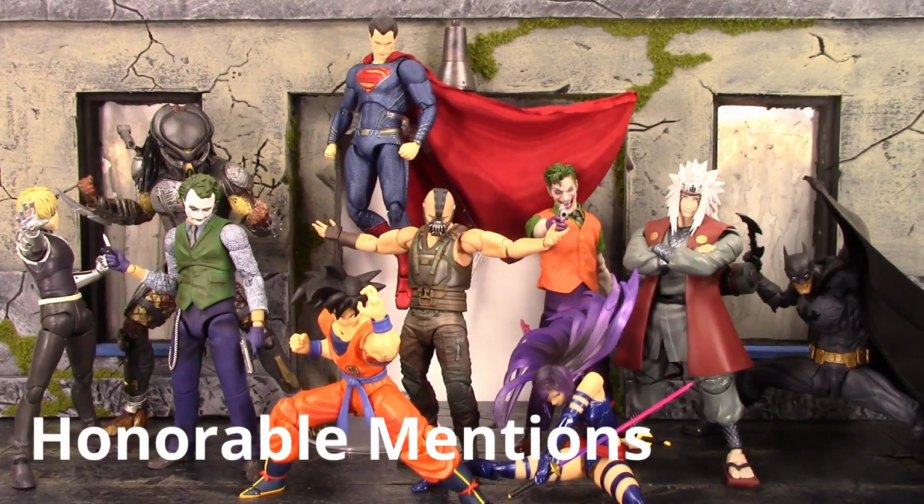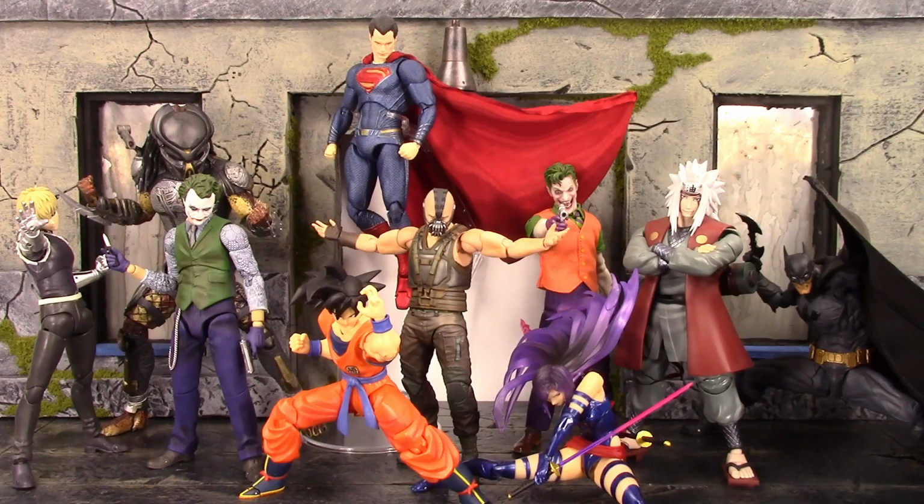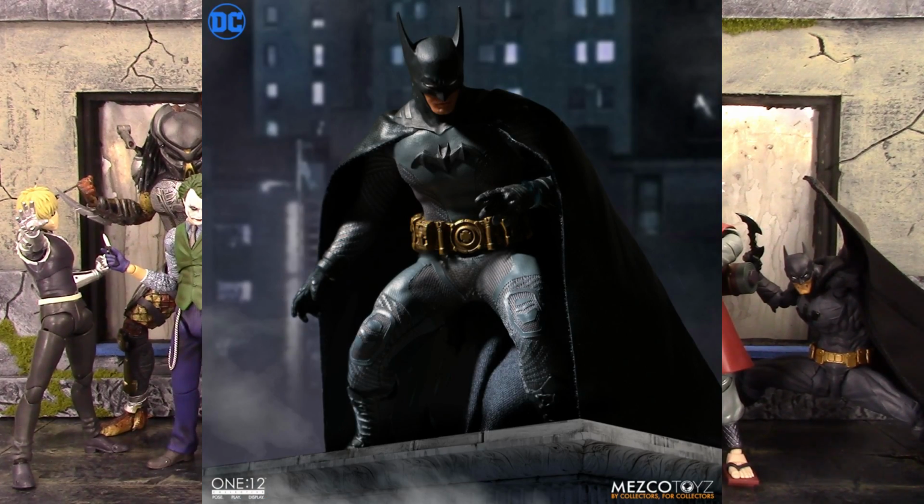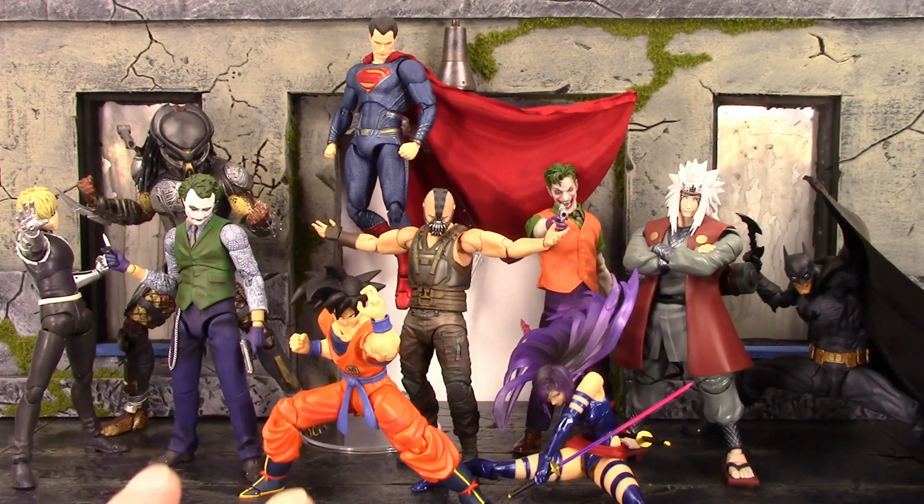Alright, so right here I do have my 10 honorable mentions. I do have one more figure, but I don't own it anymore, and that is the Ascending Knight Batman. I feel like that was one of Mezco's best figures this year. It was released very early on in the year. I was going to keep it, but I'm just going to wait for the Silver Knight Batman instead. But that Ascending Knight Batman definitely belongs on my honorable mentions list.